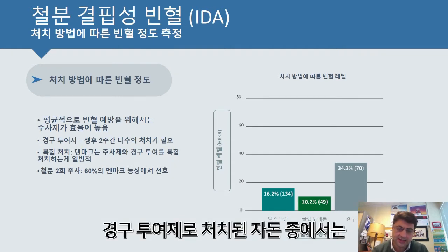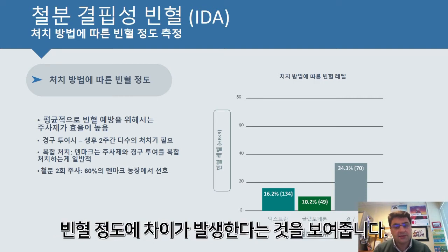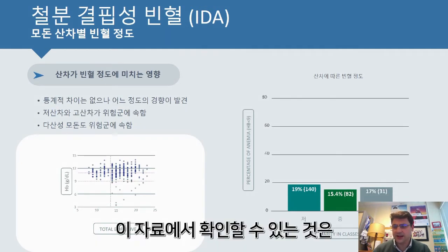And at the end, on the right, you can see animals treated orally. This means supplemented with oral iron. The incidence is quite significant. It goes to more than 34% of the animals. This can explain that depending on the molecule that we are using, we can expect a different level of anemia. Comparing, as I said, if it's iron dextran or gleptoferron, or if it's even supplemented by the oral way. Okay.